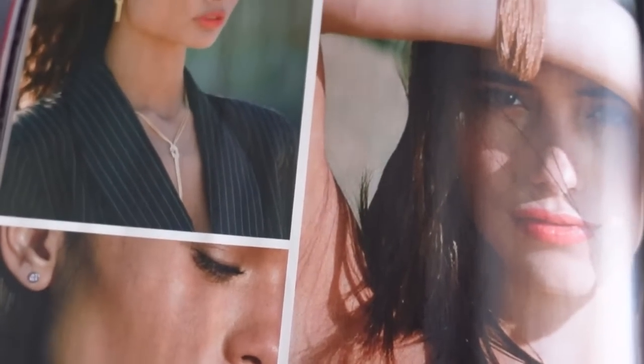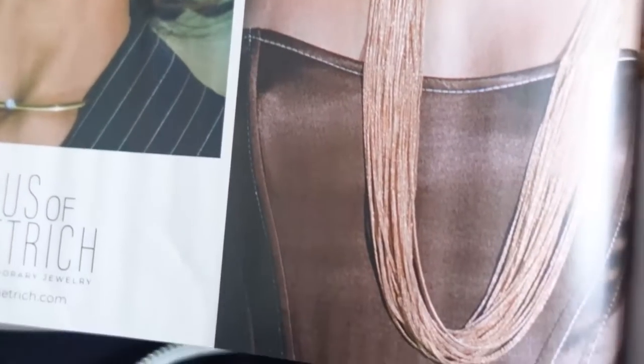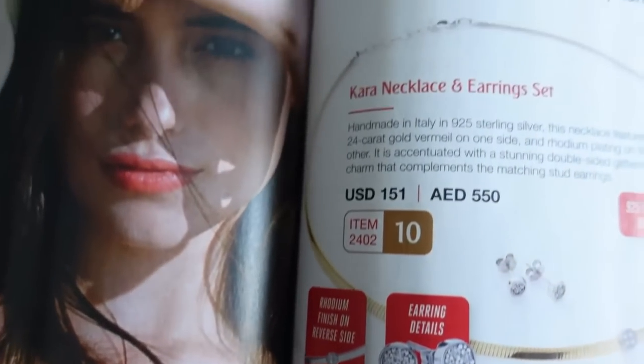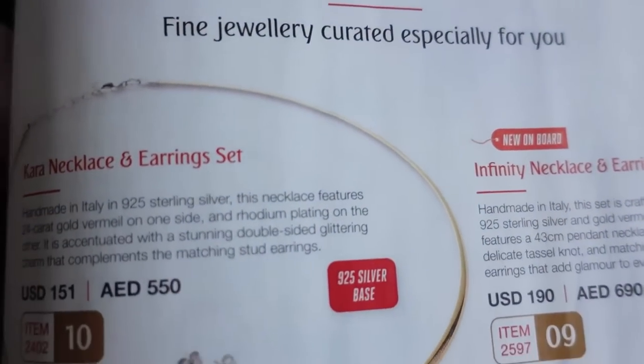And that was the last of the fragrance, and now we have jewelry. So when I saw this, I said, wow, jewelry. I love jewelry. I've been on a real jewelry kick, and I was so excited when it said fine jewelry, but it is not fine jewelry. These are all costume jewelry.